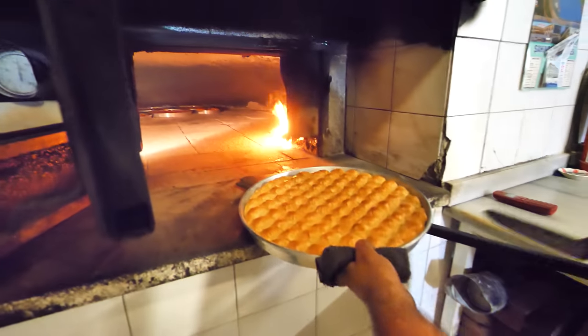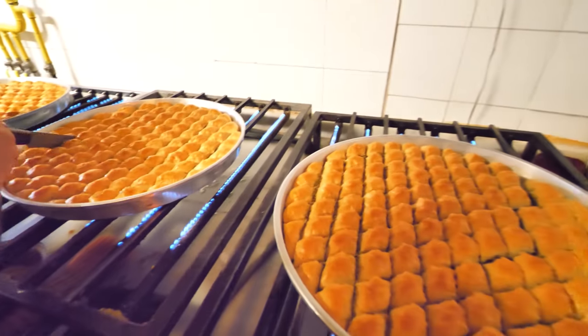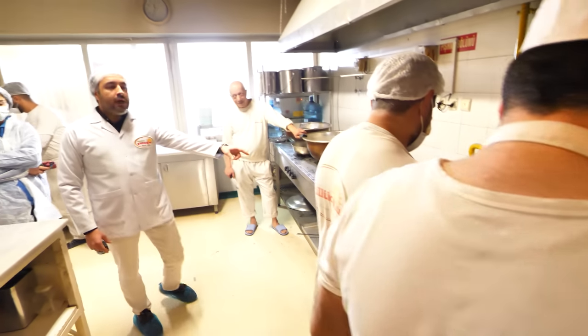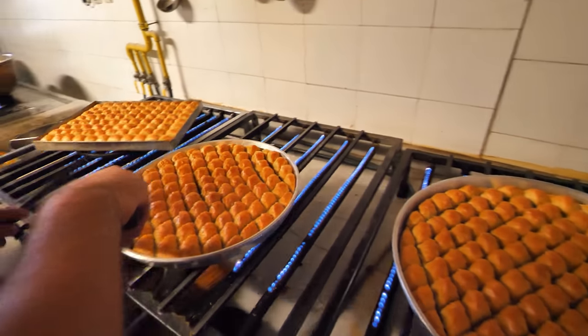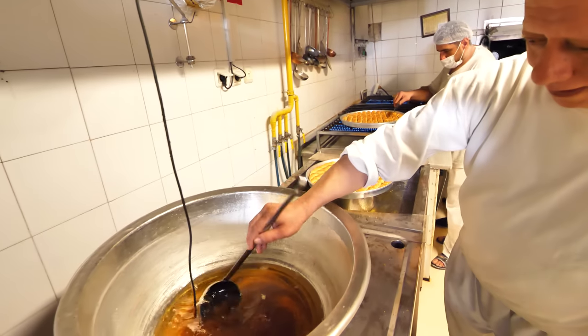Oh, and they just come right out. Look at this. And then onto the baklava lineup. And it looks like they're just separating them here. And then we will add syrup. Oh, add syrup. And we will leave them to relax. Oh, and you put a little lemon in the sugar in there. Because of canceling the crystallizing. Oh, okay. Look at this.